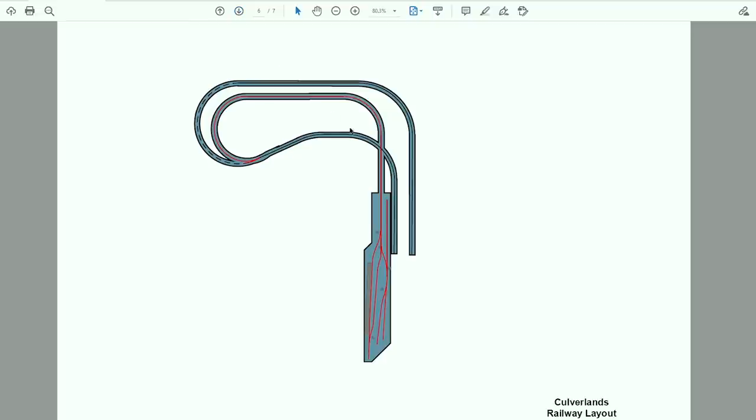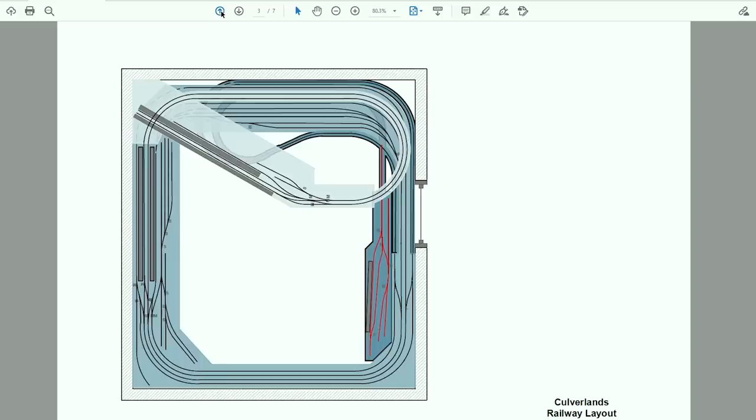And then on the lower level, there's a reverse loop for this section here, and this is the new build. So you would come around here and then back into this small terminus station here. So that's the basics of the layout. If we go back to the track plan now, I'll try to show you a few of the trains going around and show you these stations before we get underway.